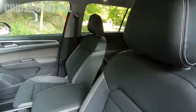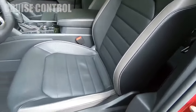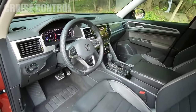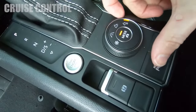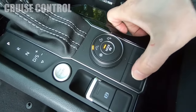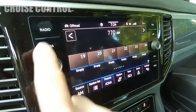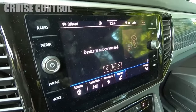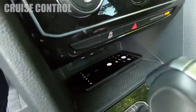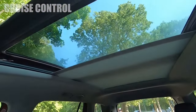On the inside, if you've ever driven a Volkswagen vehicle, you will recognize this interior. A lot of Volkswagen-ish looks. Kind of a no muss, no fuss interior, all business. You have the rotary control for the all-wheel drive system. You have a very responsive screen for all of your Android Auto, Apple CarPlay, and, of course, you have your wireless charger. This one came with a full panoramic glass roof.